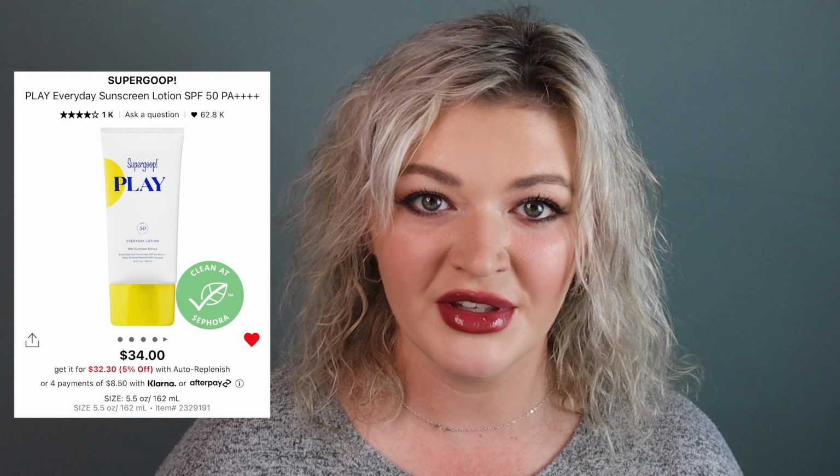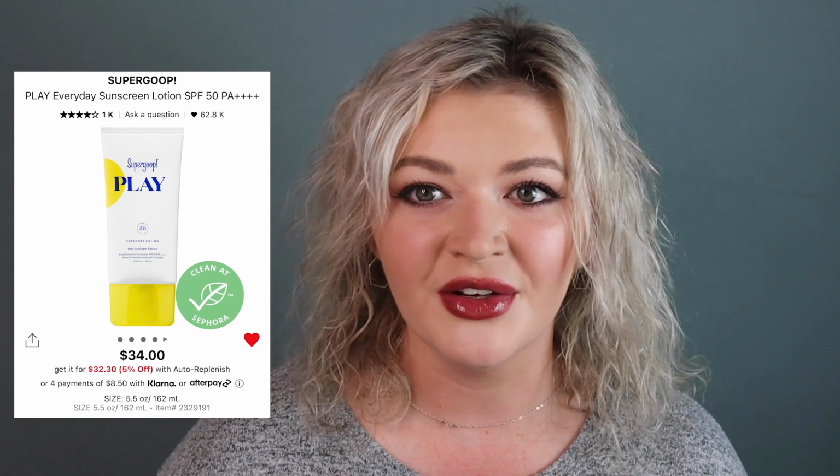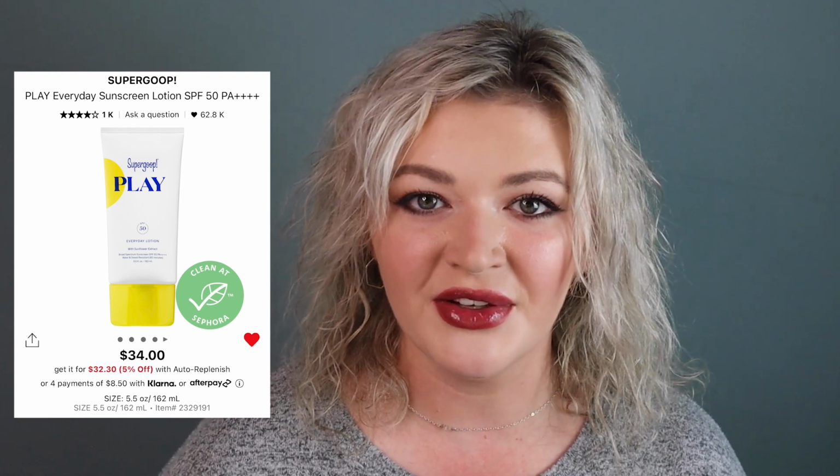I don't have my favorite body sunscreen in front of me, but I'm gonna pop up on the screen the one that I use for when I'm playing golf, and then another one that I use for a daily going out of the house kind of thing that's not a spray one.